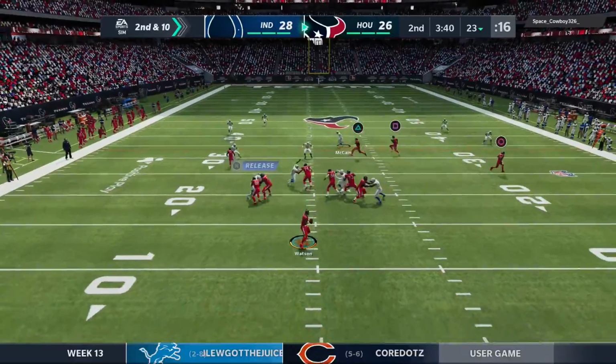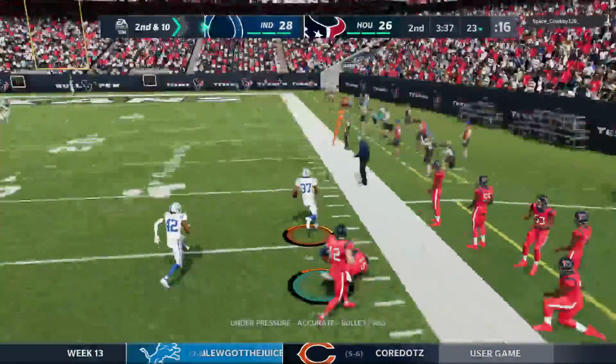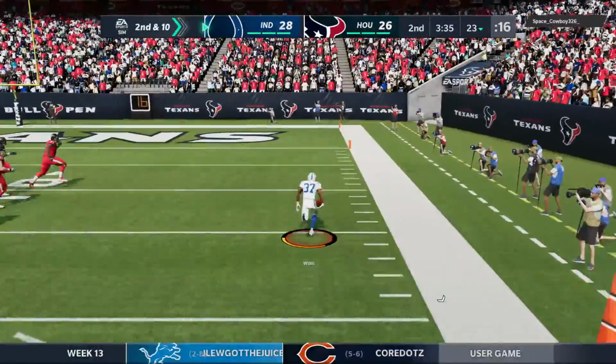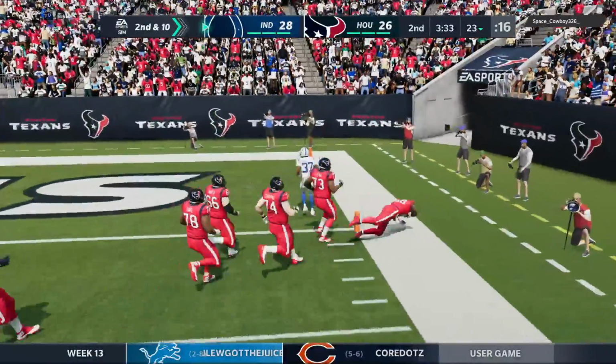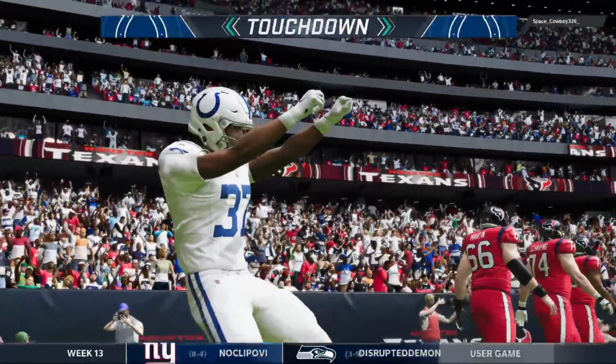On 2nd and 10, Watson. And now Watson throws another interception. Picked off by Corey Willis. And he will score. Touchdown, Indianapolis.